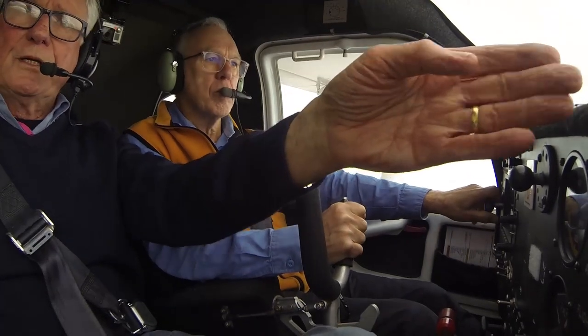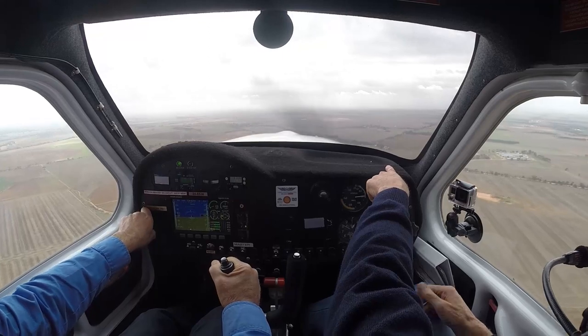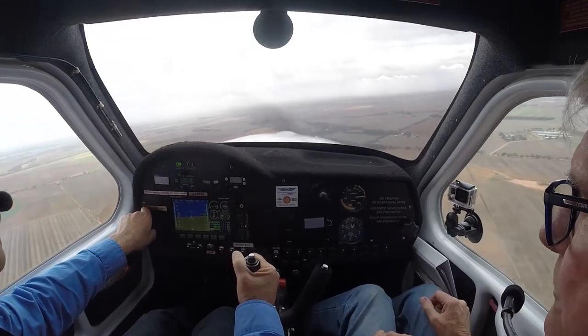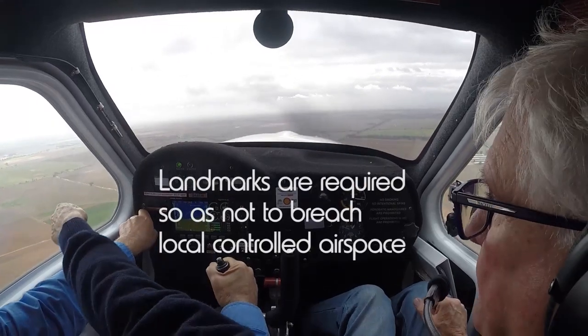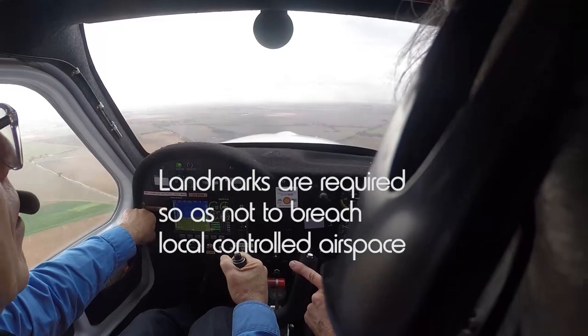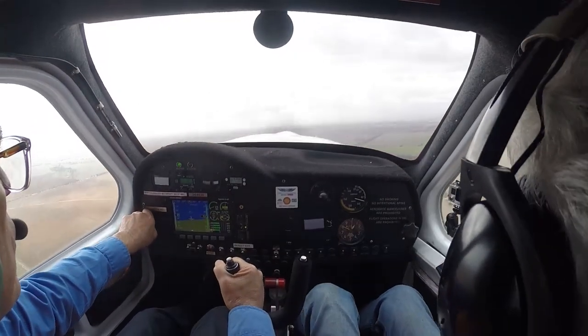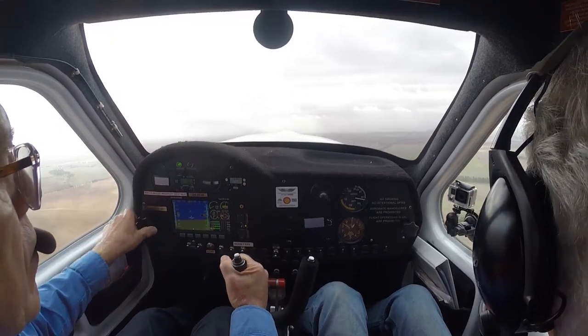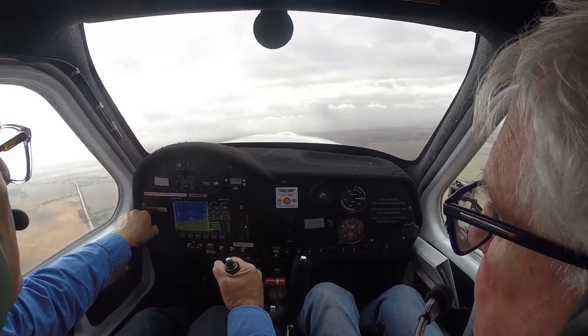Straighten it up there, and it'll be on your side, but you'll be able to see that five road intersection. Come out to the right just a little bit. You'll see it here in a minute. Yep, that's the five road intersection. And there's the finger of trees we talked about, the green. So we want to keep climbing, that's good. So we're climbing out at about 85 knots. Yep, that's fine.